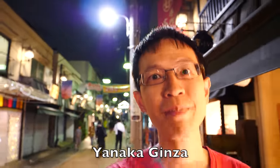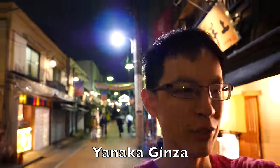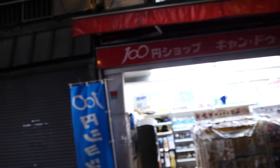This is Yanaka Ginza. It seems like most of the shops are already closed. It's 8 p.m. so I am probably here at the wrong time. This place I think is best visited in the afternoon when the shops are open. So it's a really quiet place, a nice town.